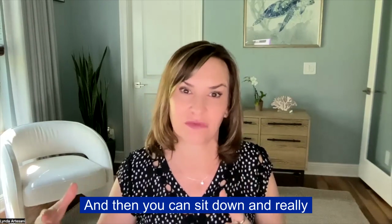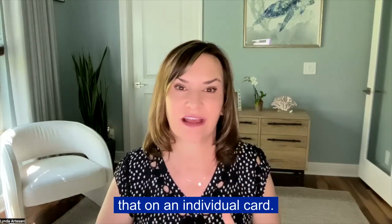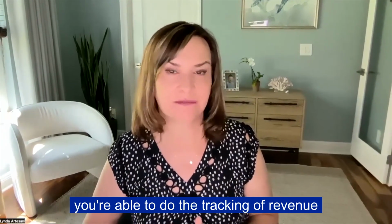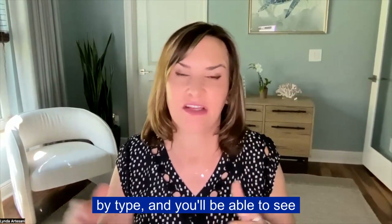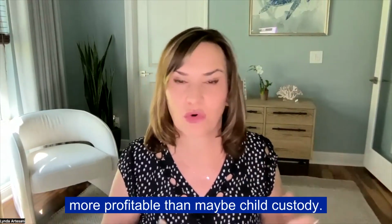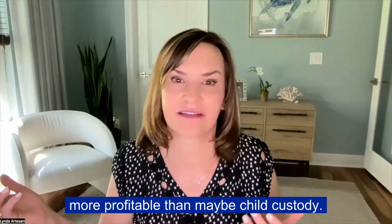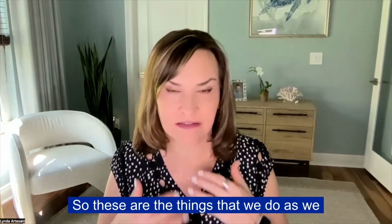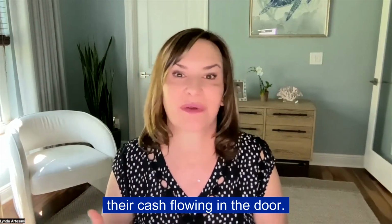And then you can sit down and really analyze revenue, which in QuickBooks you have the ability to track on an individual card. If you're using QuickBooks Advanced, you're able to do the tracking of revenue by type, and you'll be able to see what maybe is more profitable. If they're a family law firm, is divorce more profitable than maybe child custody? Start to see, and then you'll be able to target the marketing. So these are the things that we do as we help our clients get their cash flowing in the door.